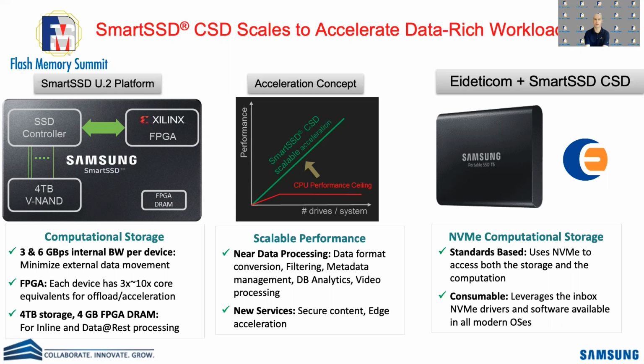This allows some interesting things to happen because now the compute is in the same box as the SSD. It's in the same U.2 form factor. They can share that internal bandwidth without necessarily impacting the host. So you get an awful lot of data movement capability inside the device. Each device has a large amount of offload and accelerator capability in the form of that Xilinx FPGA. You have a very large amount of NAND storage, 4 terabytes. And you also have FPGA DRAM, which you can use for computation.